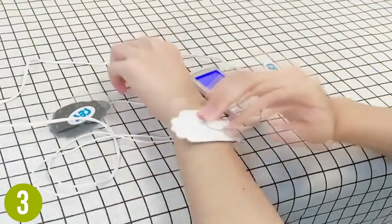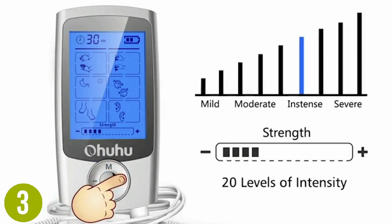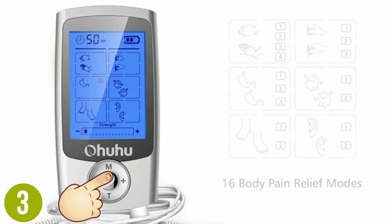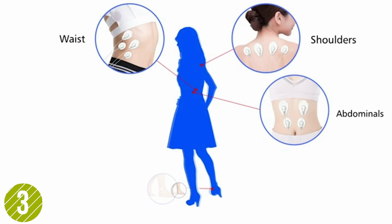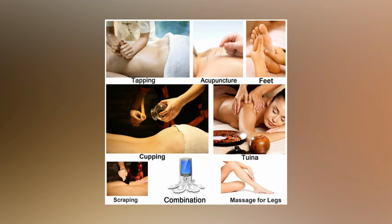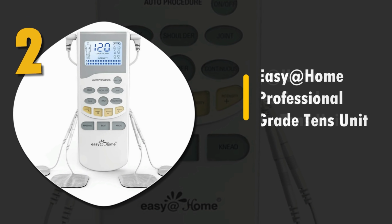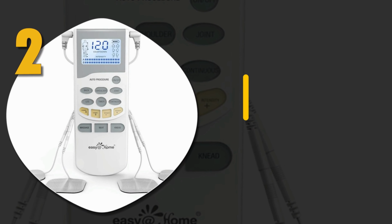It's sure to have the treatment option you need with 16 pre-programmed modes, including knocking, acupuncture, abdominal, brain, feet, ear, kneading, shiatsu, vibration, and rubbing. With a bright screen, automatic sleep timer, and an excellent battery life, it proves to be a very good TENS machine. Number 2. Easy at Home Professional Grade TENS Unit.